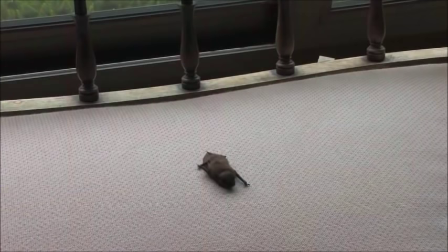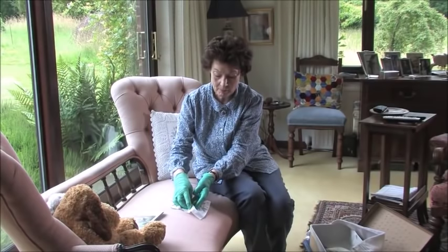So if you see a bat on the ground or on a wall, take out of your pocket a handkerchief. Cover the bat with a handkerchief. Pick him up gently and take him into the house.